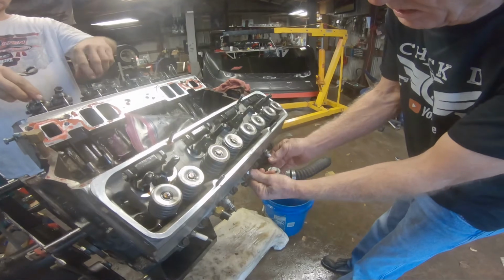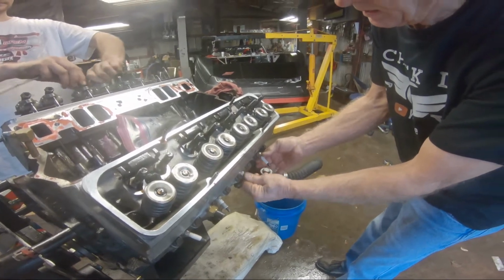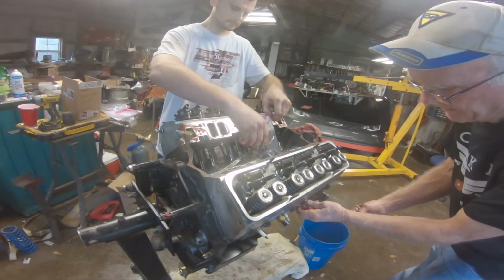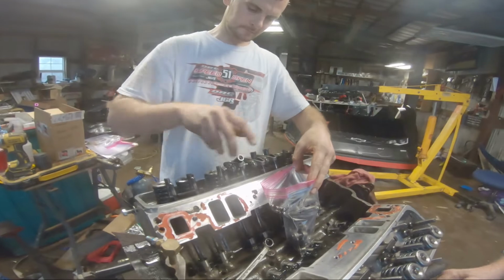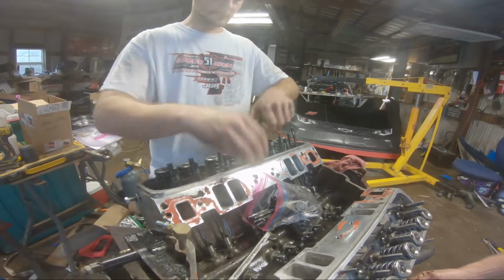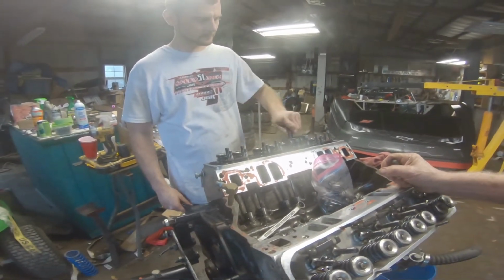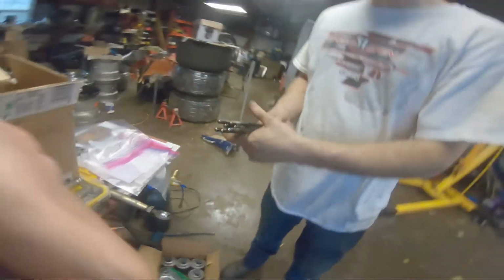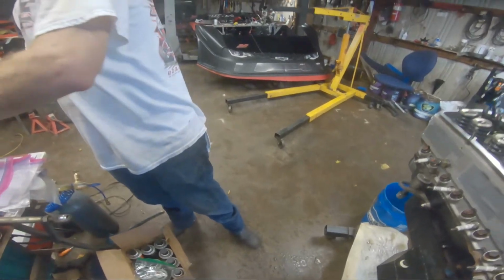I'll take one of these head bolts out on the bottom and lean this block and drain some water out of it. It ain't all gonna fit in that one bag and close up.